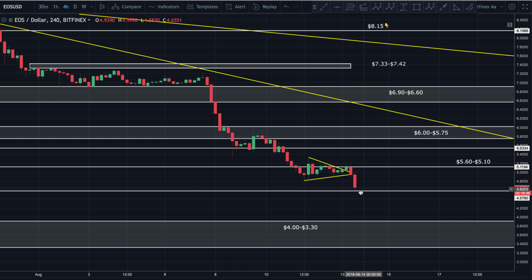We know there's a ton of manipulation in the market, and we also know this depends a lot on Bitcoin. If Bitcoin does rise, EOS will more than likely rise with it. But assuming Bitcoin doesn't rise, assuming Bitcoin just stays stagnant and neutral, I do think there's a good chance that EOS is going to drop down and hit this $4 range. Now, to the upside, guys, if there is going to be any hope, we were going to bounce off this.